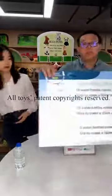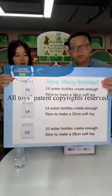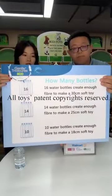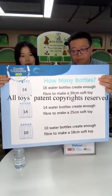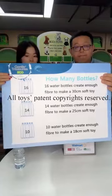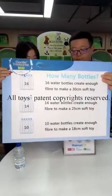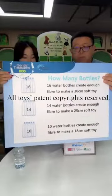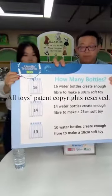Here's a brief introduction for plastic bottles and plush toys. Usually 30 bottles is enough for a 30 centimeter toy, and 14 bottles is enough for a 25 centimeter toy. About 10 plastic bottles is enough to make an 18 centimeter one. Of course, this is just in general.